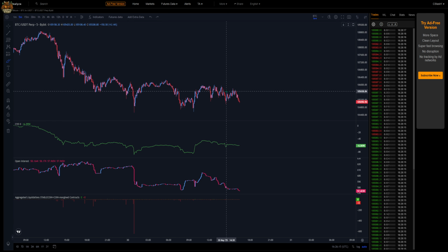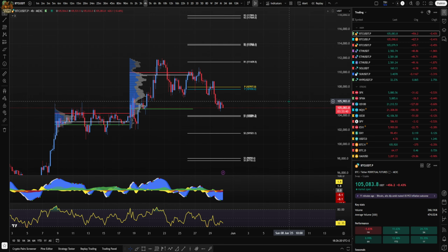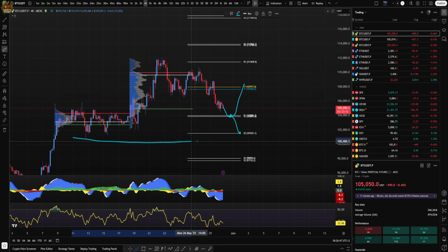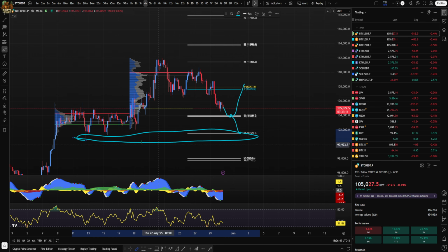So all of the late longers that were longing right here at that value area high are currently getting liquidated, as you can see, and price is trying to hold that key level of support right here. So if we don't bounce from here, my next target will be a bounce from that weekly pivot support at around 104, 103k, or our second weekly pivot support at 101k, and that's, as you can see, also combined with here, it's a very key support.